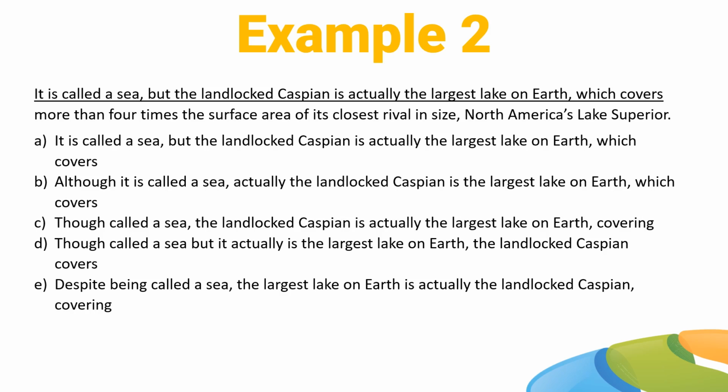And let's see what we get. A says, but the landlocked Caspian. We are looking for the landlocked Caspian. That's close. I don't love it, but we'll keep it around.